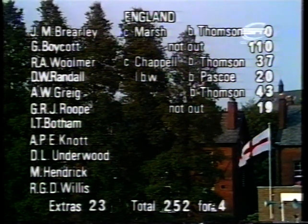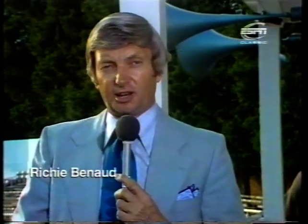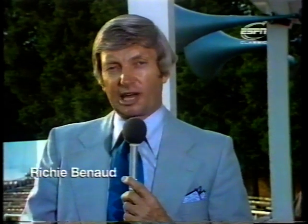They start off tomorrow with Boycott and Root in action. Root's been a little bit indecisive, but Boycott has helped carry him through. They start off against the second new ball, just a couple of overs old, and there's no reason at all on this pitch why they shouldn't go on to a big total.